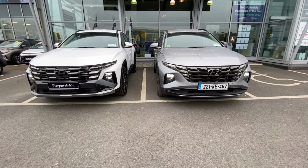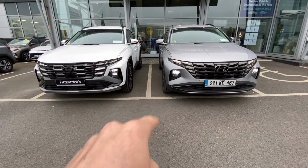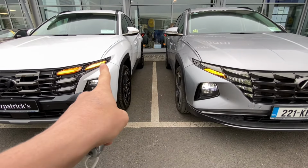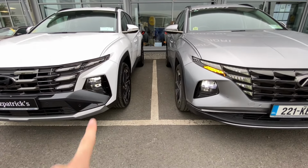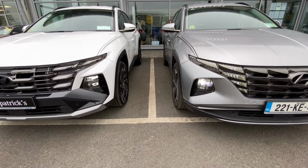If you look at the LEDs on the front for the daytime running lights, 1, 2, 3, 4 instead of 5. I really like these indicators. They're really nice looking. There's much more presence when you see the car coming towards you. But once they're not indicating, they turn into daytime running lights to match these along through here as well.